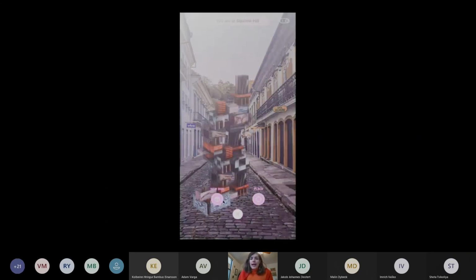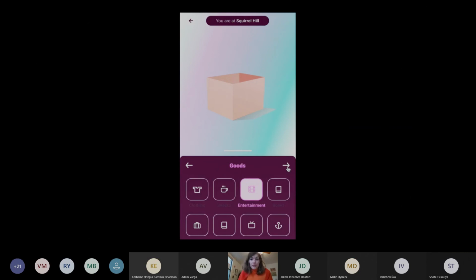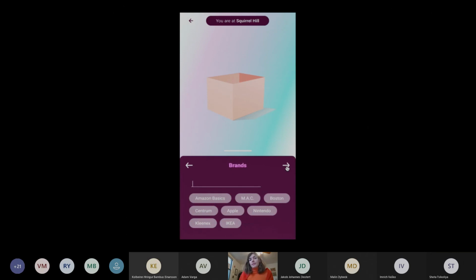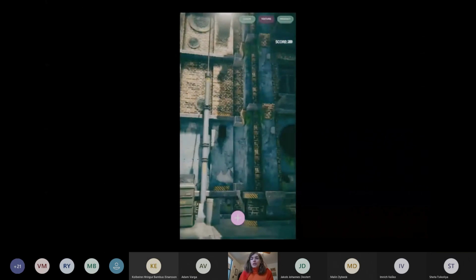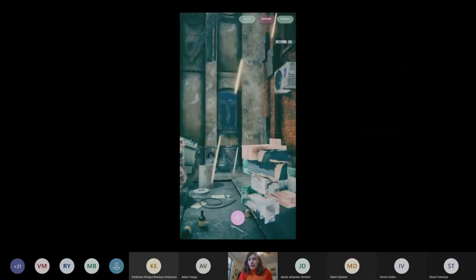So in this game, players can add their boxes to create collective outdoor virtual structures in their neighborhood. They can customize their boxes and place them wherever they like into these structures. And after they add the boxes you see here in the interface, they can go and walk around and explore what is happening in the neighborhood and in other neighborhoods.